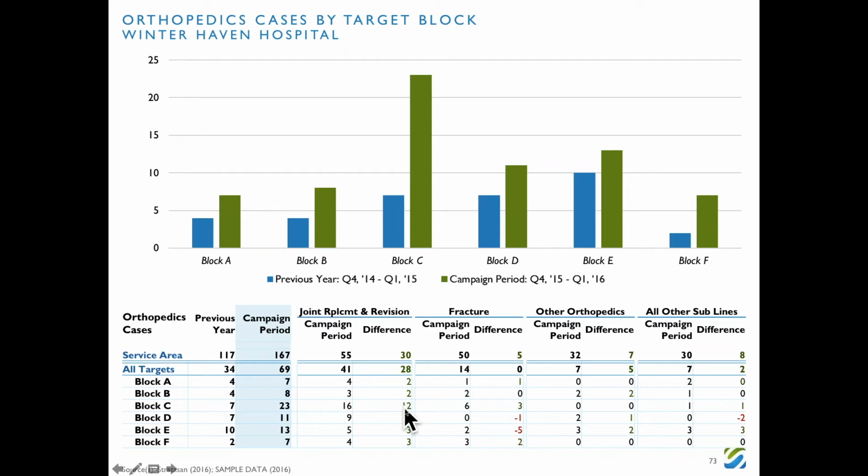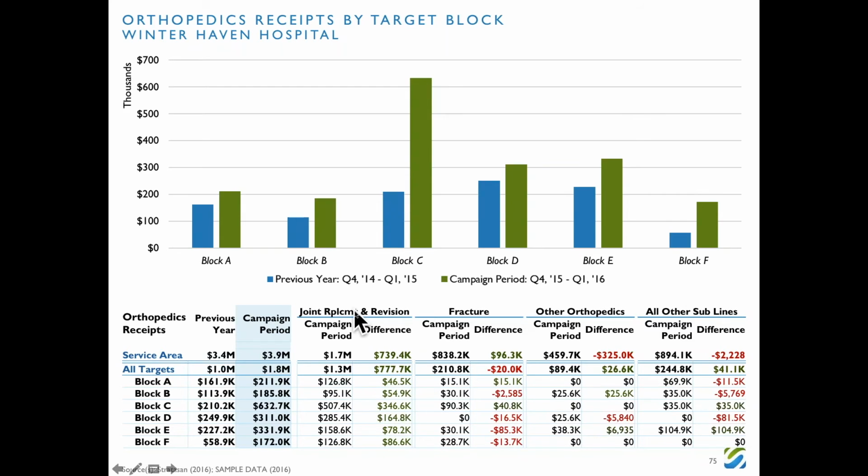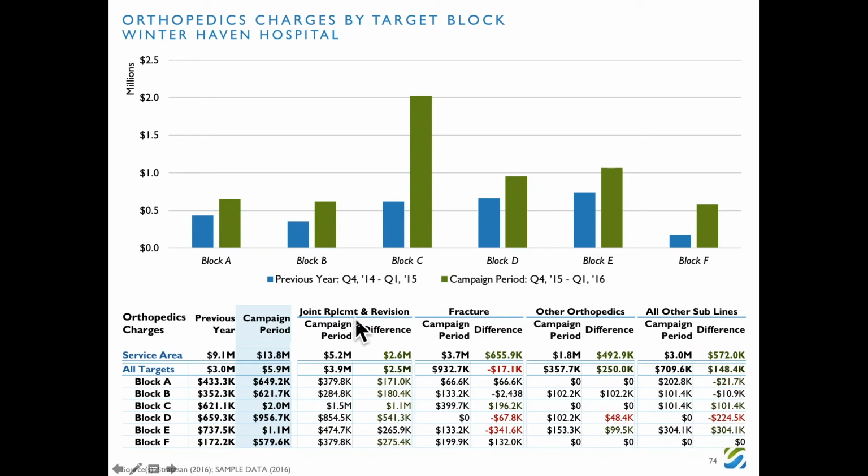That's a dramatic increase because, as you guys know, that is a very profitable business line for this hospital. We also want to look at the charges. Now, obviously, we don't get all of our charges back, but we can see in block group C that our charges went up $1.1 million specifically in joint replacement and revision, but also in the campaign period overall, block group C, we increased by almost $1 million.